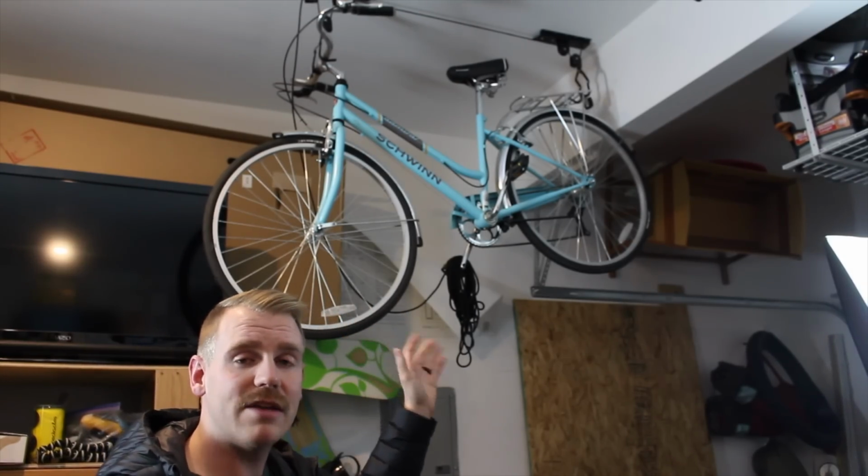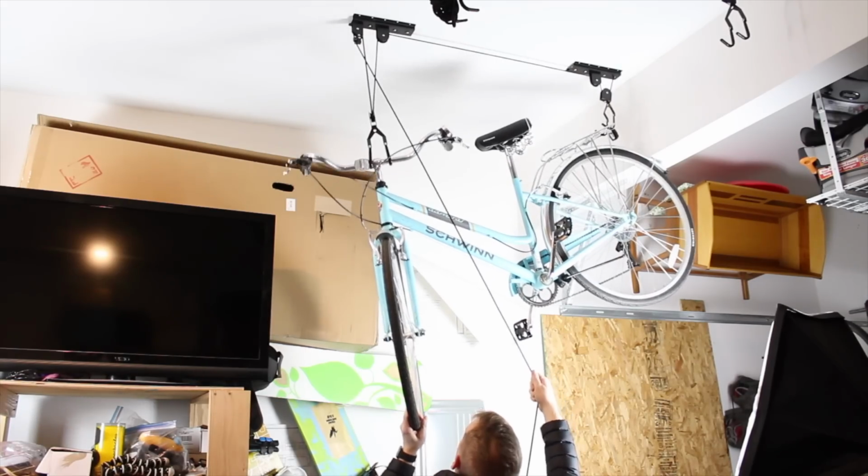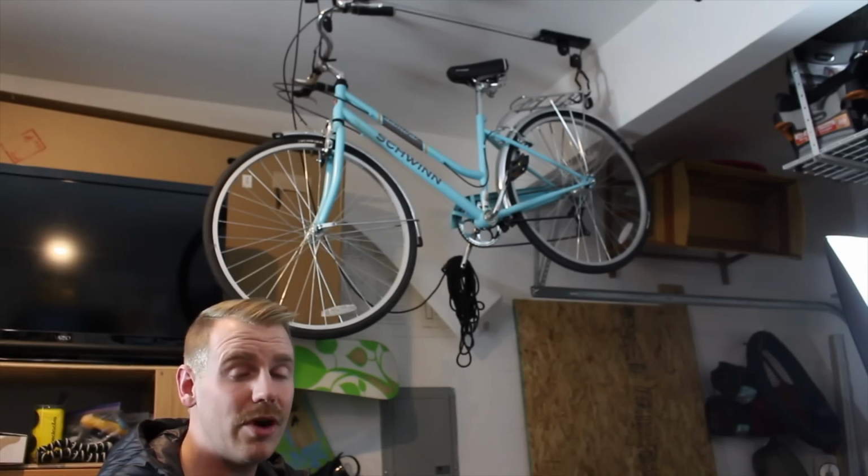Definitely is a little bit of a hassle to lower it down and re-lower it up, but after you learn it, you can do it pretty stinking quickly. Alright, so those are my 5 top bike storage methods that have worked out wonderfully for me. I've used every one for an extended period of time based on, honestly, just what I've had in the garage. And I really feel like every option is great for a different scenario.